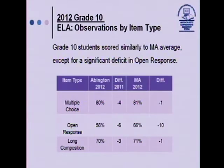Observations by item type. Abington students scored 80% of all available points in multiple choice, which is a 4% drop from last year, but only 1% different than the state.